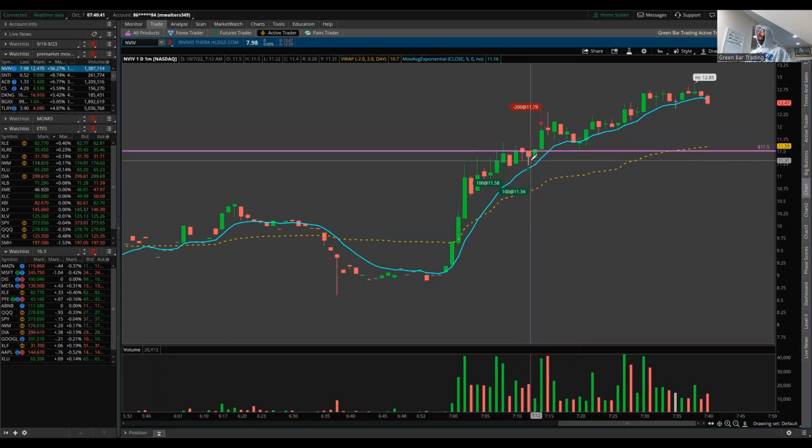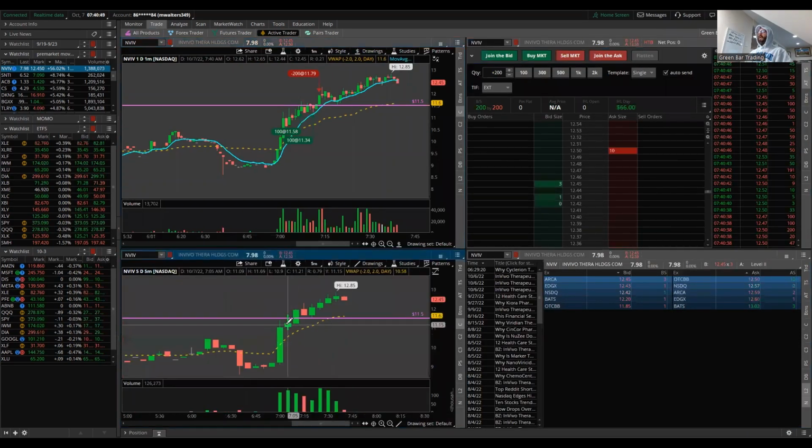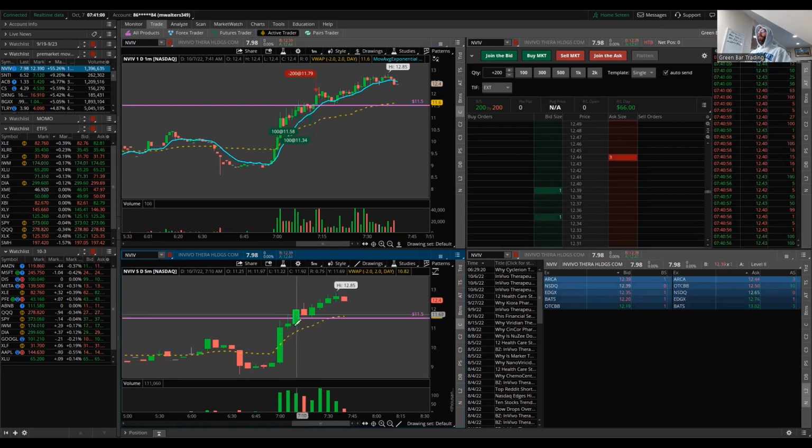So I added here after that 5 minute candle closed at 7:10. The candle going back to 7:10 closed green. I wanted to make sure that this was going to close green on high volume. It did, added to my position. We broke out, a very nice move. Now it got super extended, as you can see here, and then broke under the 9. This is what I was talking about.